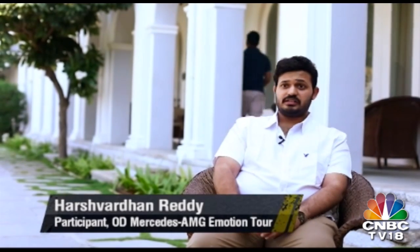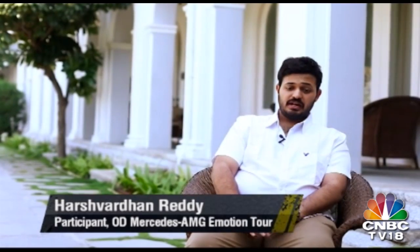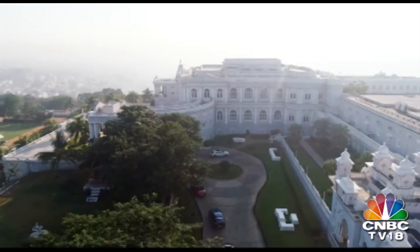Because normally you look at the GLE and you're like, oh, it's an AMG, it's a soft roader, but I was shocked with its capability. I mean, sure, the G will walk through the off-road course, but the GLE did so much more even when it was put out of its whole environment.